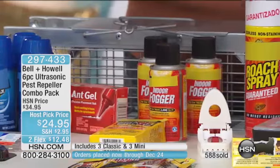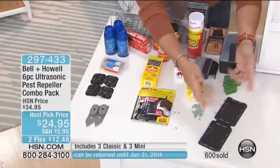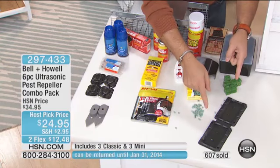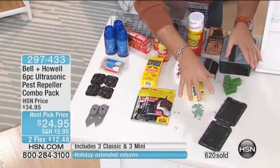And then when you get rats and mice, because they're a much bigger problem, guess what? We've got sticky traps down here, and these are horrible because the rats and the mice get stuck on these and they dehydrate or they starve to death. And you can actually hear them crying when they get on these.